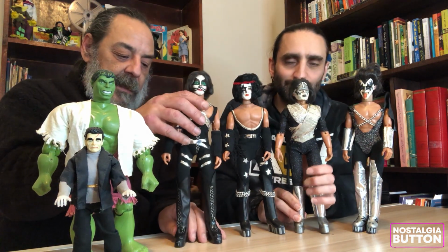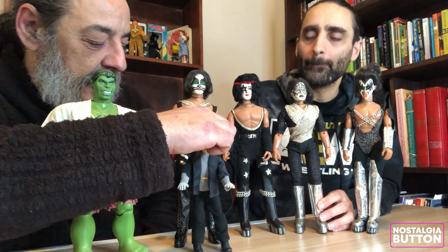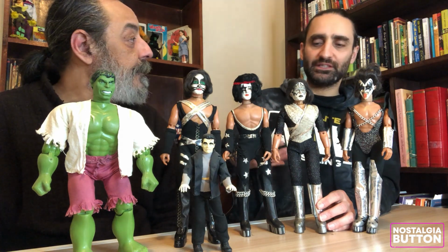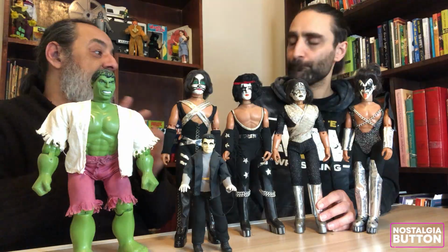1977, if I'm not mistaken. Star Wars was released. Yep. So that's them compared to a standard regular size one. Mego. Wow. And did they come with accessories like the guitars? No, the boxes did. They had them on the boxes.